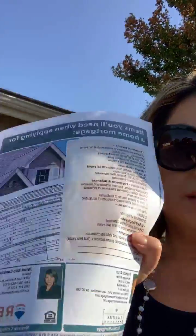Here I have this sheet, and it's also on my website. Items you'll need when applying for a home mortgage, listed on my website, but sources of income. Before you even go out shopping with your realtor, you've got to know how much you can afford, so that when you go out there, you're not buying something over your budget, and you can make your monthly payment.